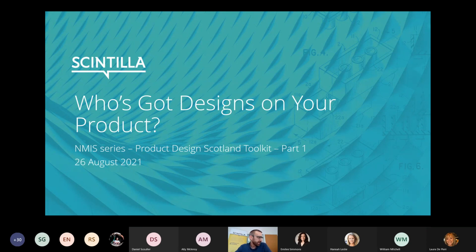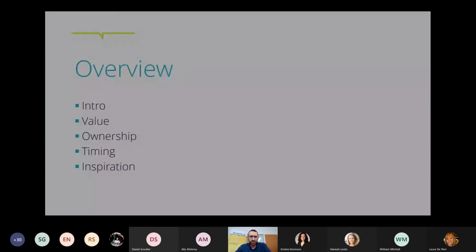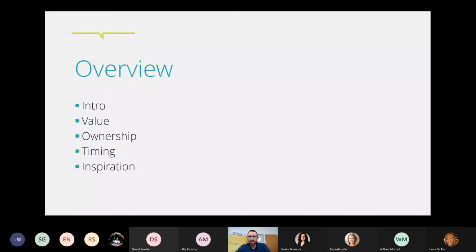So I thought I'd run through a few key aspects that sprung to my mind when I was considering intellectual property with respect to product design. So yeah, I'll just jump straight into them. These are the topics I'm going to be covering off.